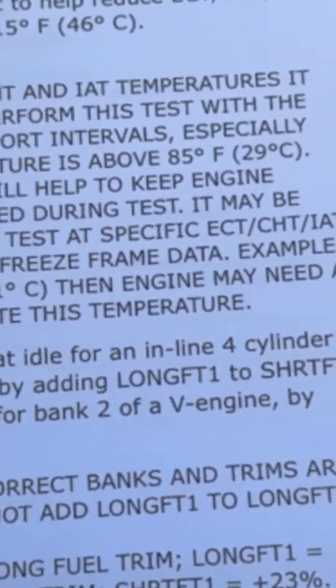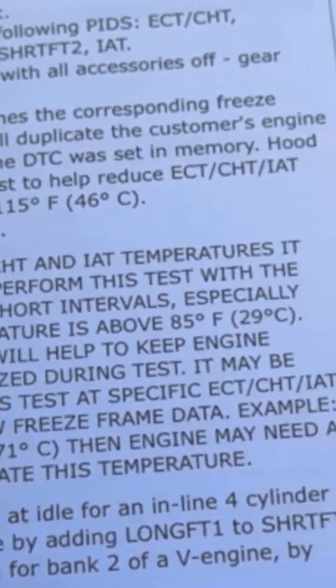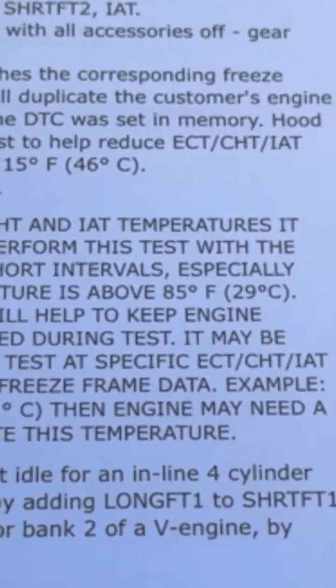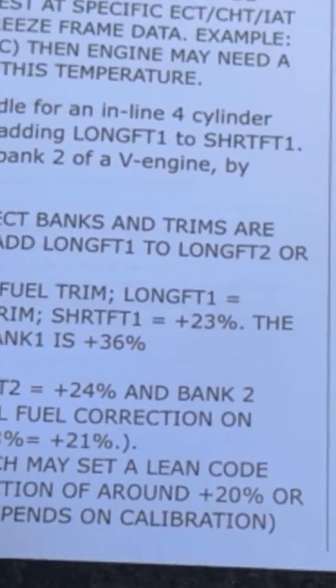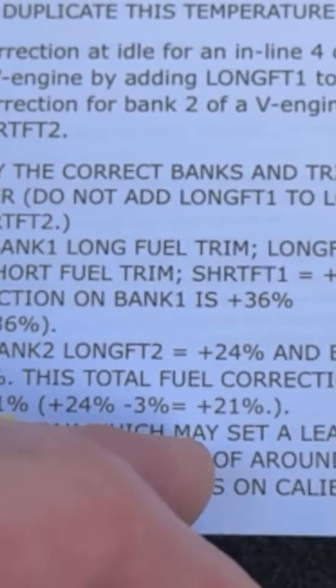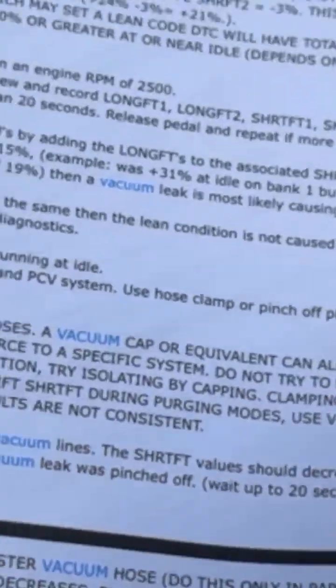When the correct banks and trims are added together, do not add the long-term fuel trim of bank 1 and long-term fuel trim of bank 2. Bank 1 long-term fuel trim equals plus 13. Short-term fuel trim equals plus 23. Total correction on the bank is plus 36, since plus 13 plus 23 equals 36. Total fuel correction on bank 2 is plus 21. A new steady lean code will have total corrections around 20%. That's about where we're at, so it depends on calibration. That's what it's saying.